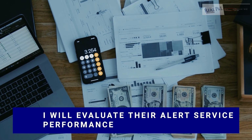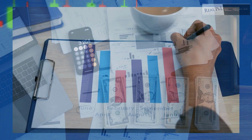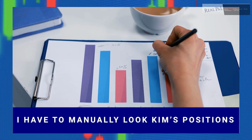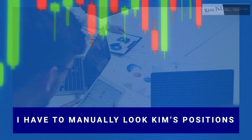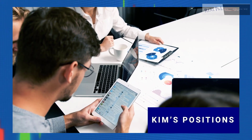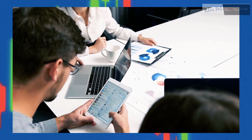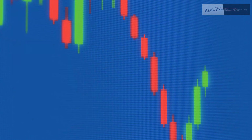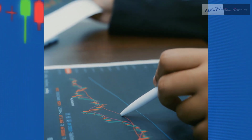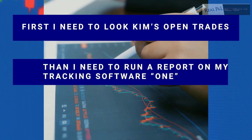It's probably best to follow the trades on Twitter or some other way than the forum, because in order to properly track his trades, I have to manually look at Kim's positions every day. When I see a position gone, I need to try and track down what happened because it was not in my email, even though I did sign up to follow that trade, which means I should have received an email on the close of that. The process to track trades through the forum and emails is cumbersome. First, I need to look at Kim's open trades. Then I need to run a report on my software.